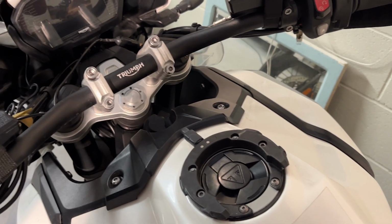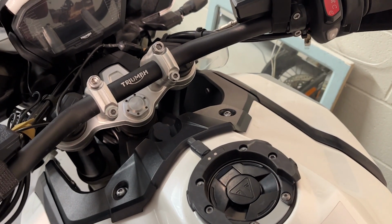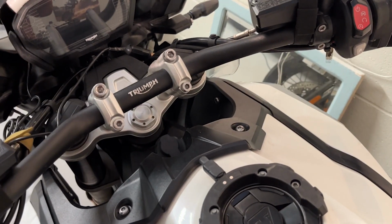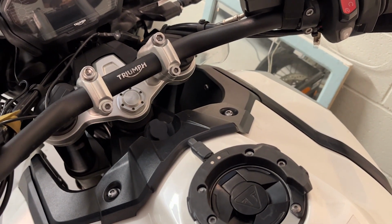The only thing I'll say about the wireless key system, if you have an alarm on the bike, it really makes the wireless system totally redundant, because you have to get your key out every time to switch the alarm off. So great for places where your bikes are safe and stuff like that. The keyless ignition works well. You can just saunter up to the bike and jump on and start the bike.